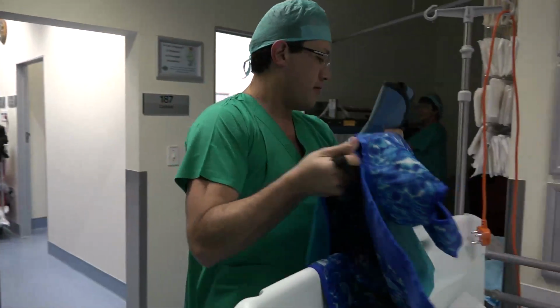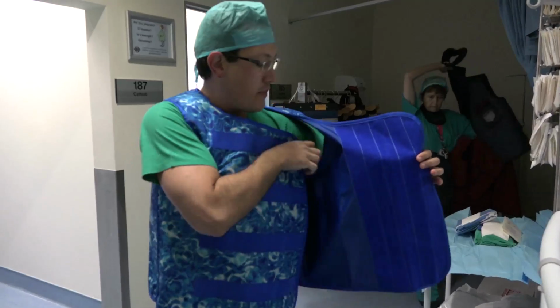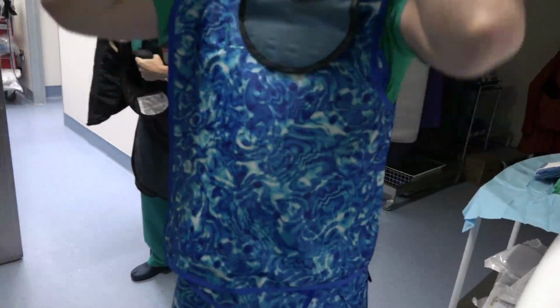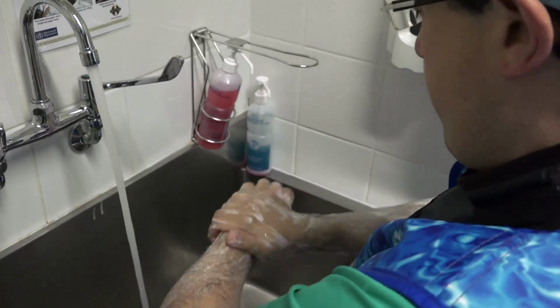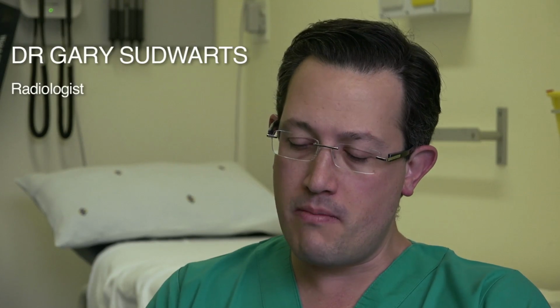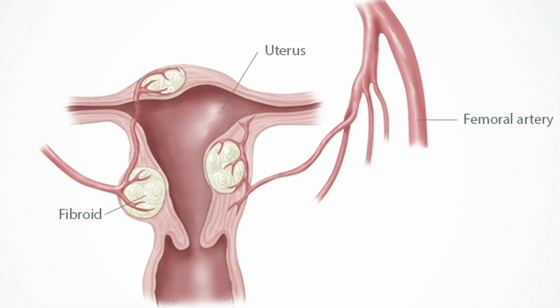In theatre, Dr. Sudwarts' team gets ready. So a fibroid is a benign growth of the muscle of the uterus. So it's the muscle and the fibrous soft tissue of the uterus that overgrows. It's a benign tumor. It's not cancer, it doesn't become cancer, and it's very, very common.